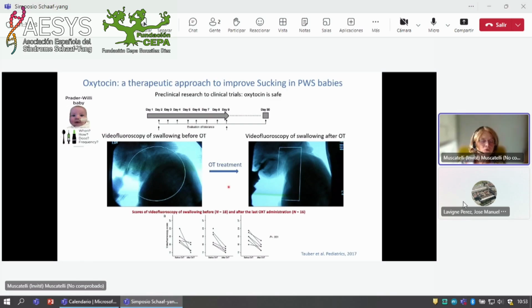So this is to show you the effect of oxytocin treatment in one baby after 1 week of treatment. So here you can see. Oh, well, it doesn't work. I'm sorry about that. I thought it could work.